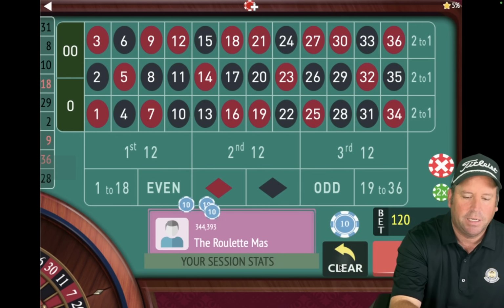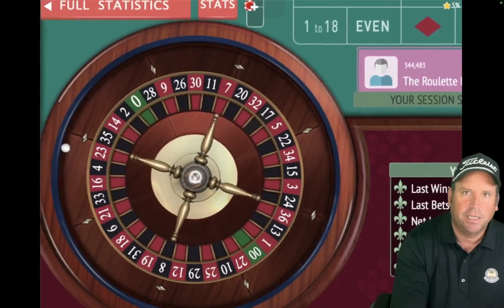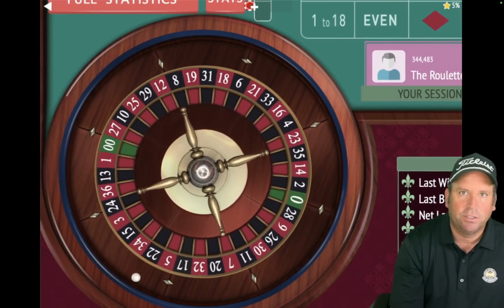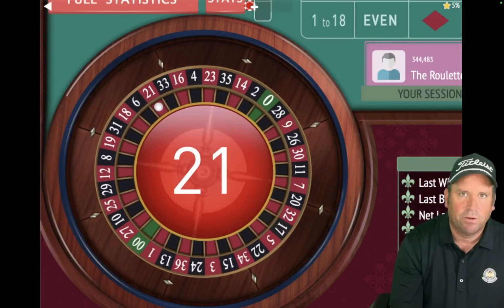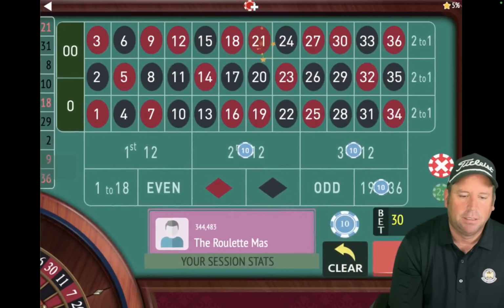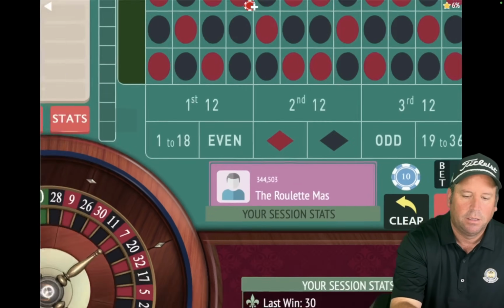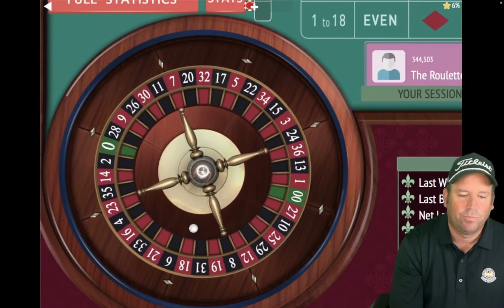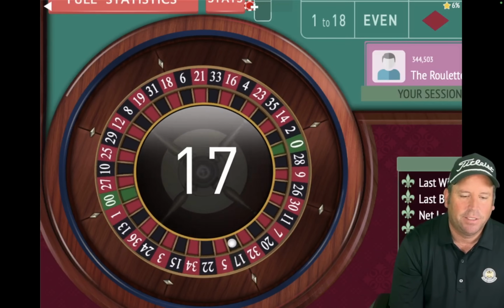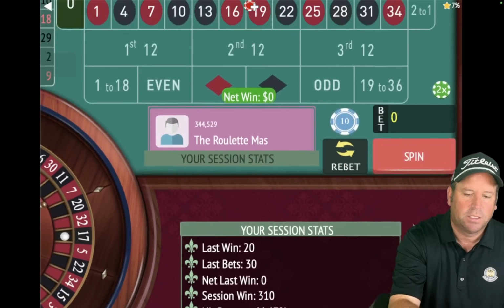We're up 290, and we're going to go back to the original 30. That's 10 on each and spin. We're 8 minutes 32 seconds in out of 15. And that's a 21 red. Okay, that's a $20 win. We're up 310. And let's spin again. Here we go. That's a 17 black. I believe that's a break even. Yep. So we're still up 310.